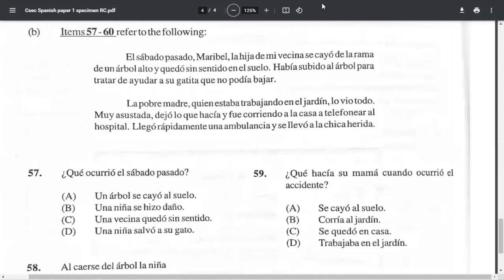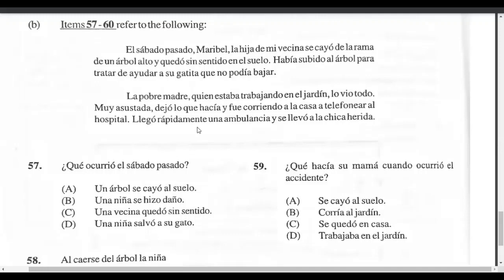So which one would you choose? B here would mean a girl got hurt, and C would mean a neighbor was left unconscious, because sentido means consciousness, so sin sentido, without consciousness, unconscious. Now, what is the event that is more meaningful here? The fact that she got hurt, right? Not that she was left unconscious. She could have been left unconscious from anything, but the main thing that happened is that she got hurt. So B would be the correct answer. And it's not always easy to choose the correct answer for these. It comes down to logic a lot of the times. So you have to fully understand what is being said and try your best to approach it.